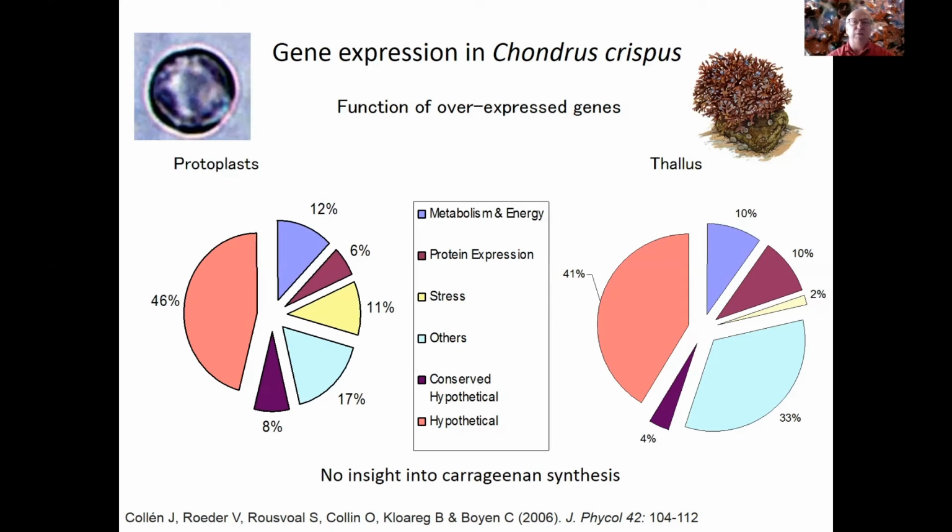One of the reasons for this is that they were actually not viable. The protoplasts slowly died. So I think what we were looking at was extremely stressed cells. This was a good thing because by using this approach we could look at stress responses in Chondrus, but it didn't give any insight into carrageenan metabolism.